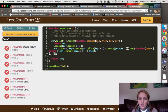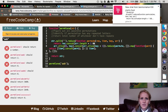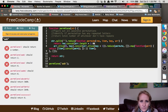Permute res. Jeff, what is res? What is that stand for? How'd you get that? Item, key, and array. Return res dot concat. Slightly fixed, someone says. Less one line. Cat array length, and then we return string.